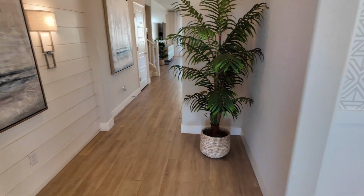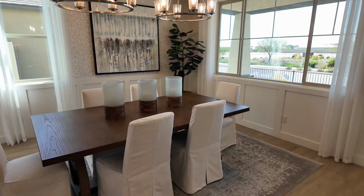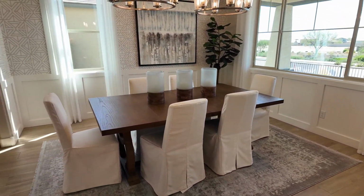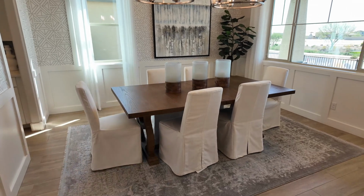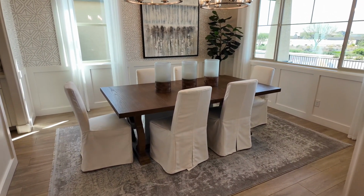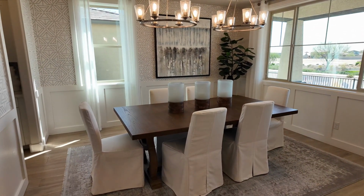Coming into the front door, on the right-hand side, we have our dining space, or you could just make it a den if you wanted to do an office up here, a playroom, something along those lines. You could, of course, always close this off, but they have it modeled as a dining room. This has 2, 4, 6 seats, but I think you could probably fit a table that has 8 if you have a bigger family. Also, tons of really beautiful lighting, which all of my clients really love.